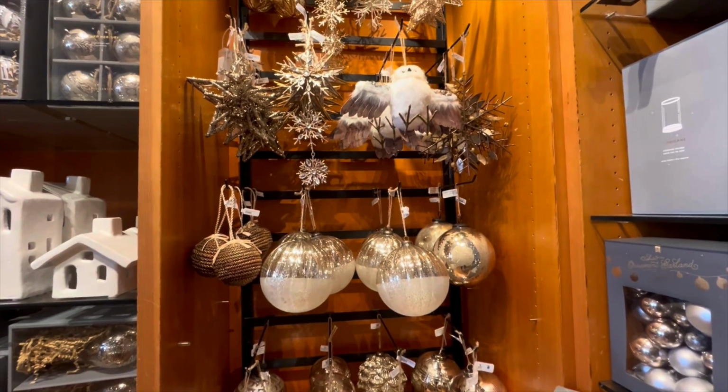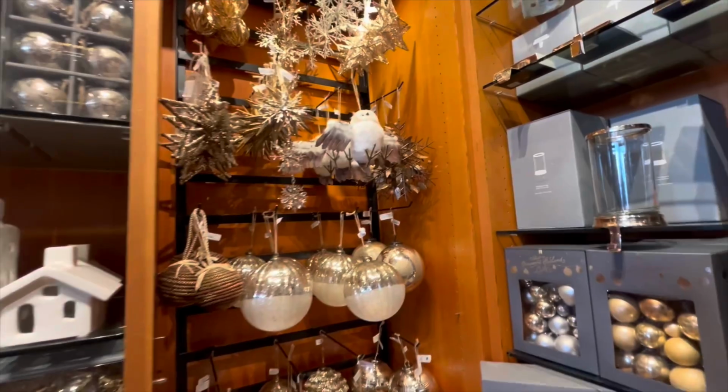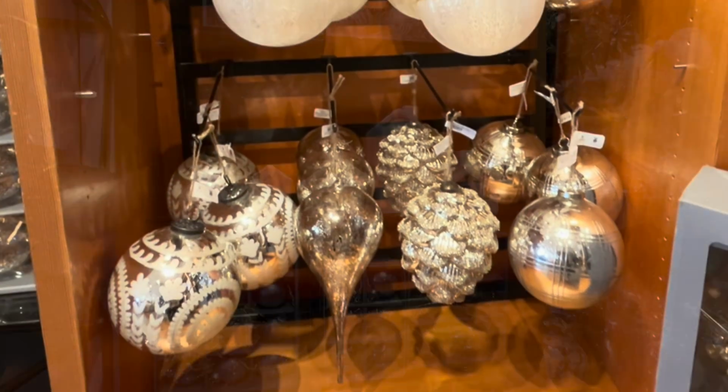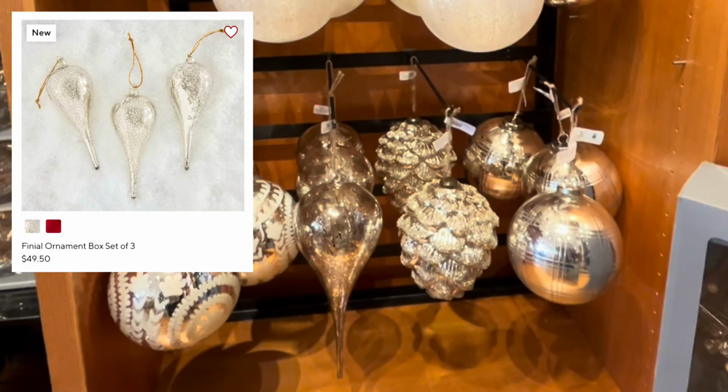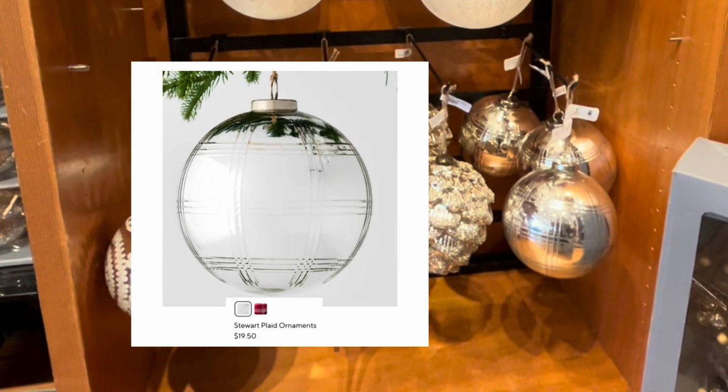This lineup of silver ornaments that was used on the rustic glam tree are very pretty. I'm going to point out a few. The finial ornaments, I hadn't noticed those previous to this visit, and I think those are very decadent, beautiful. Now the Stuart plaid ornaments in silver, I love them. That's more of your preppy traditional look. I don't even think it goes with the modern glam ornaments, but I love it, and it would be a nice gift if people are into plaid, but they've got an understated version of it.